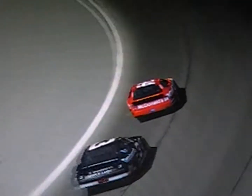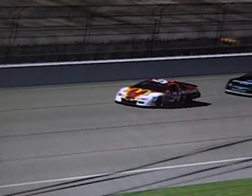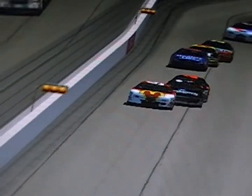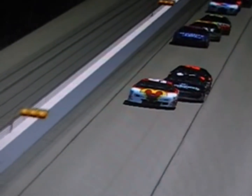And Batson trying to close right in on Shelton as off in the 3rd turn they go. Shelton pulls away just a little bit and Batson will not do it off of corner number 4. The GM Goodwrench Service 400 belongs to Jessica Shelton. She wins at Rockingham. Jessica Shelton has pulled it off here today. Batson gave it a shot, but nothing doing.